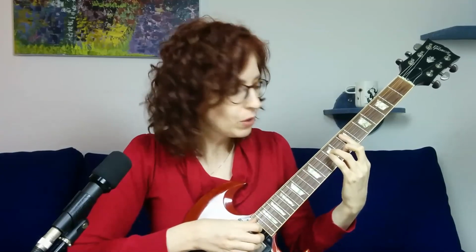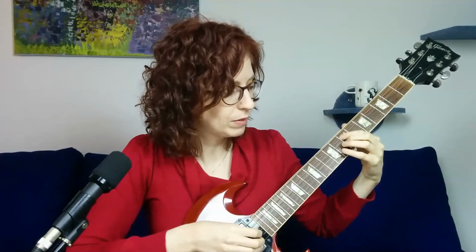So this may be more advanced to some of you because you don't know where is the 3rd or where is the 7th on each chord. But again, even if you're really a beginner, you can choose one chord position that you know where the 3rd and the 7th are, like this one that I showed you. This is the 3rd, this is the 7th. And then listen to this voice leading.